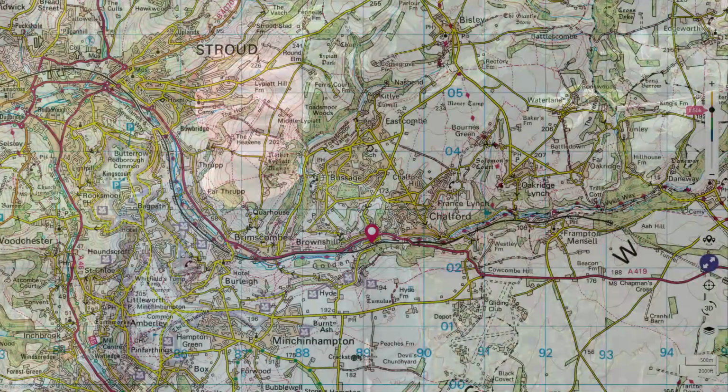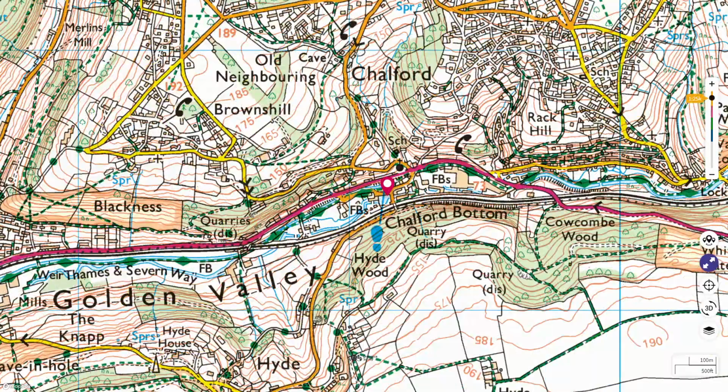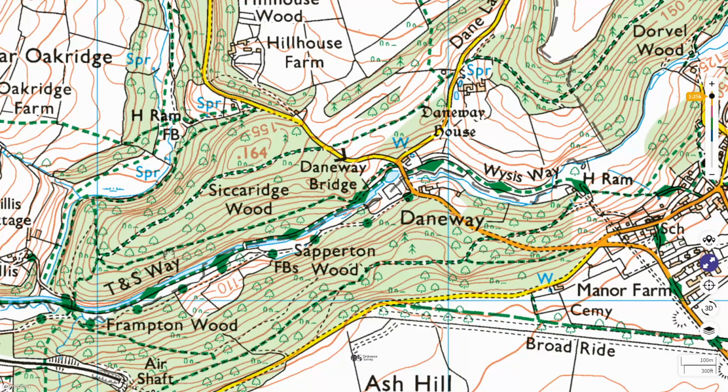We're going to have a walk from the village of Chalford in an easterly direction towards the Daneway Inn. Now, if you're familiar with the Thames and Severn Canal, you'll know the significance of the Daneway Inn. And probably in update 11, I'll be going on to cover the Sapperton Tunnel. I'm sure lots of you will be waiting for that. I certainly am waiting to cover that.